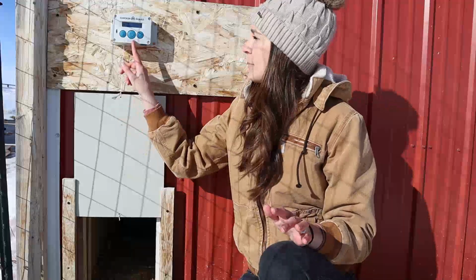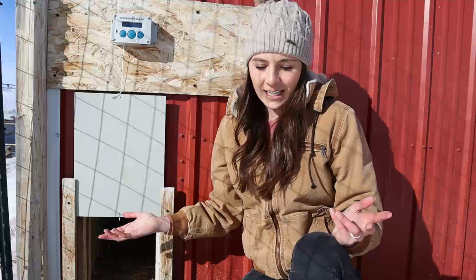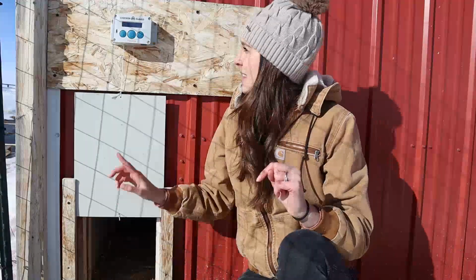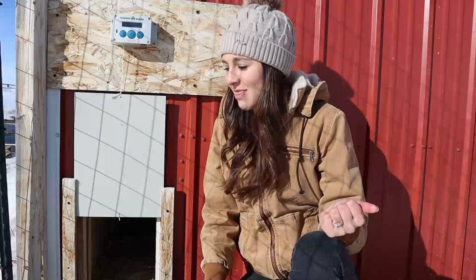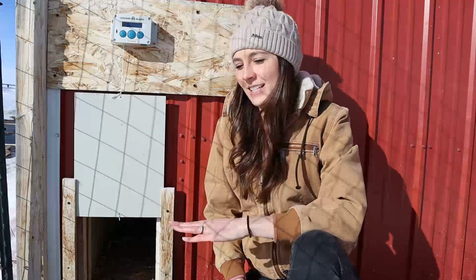I'll link it down below for you guys if you're interested, but this is the premium version, and so what that means is it goes off of the sunlight. There is a sunlight detector here, so when it detects sun in the morning, it opens up, and then when it stops detecting sun, it closes this door. So our chickens literally put themselves to bed every single night. It gives them a little bit of a grace period, so it's not like it shuts immediately.